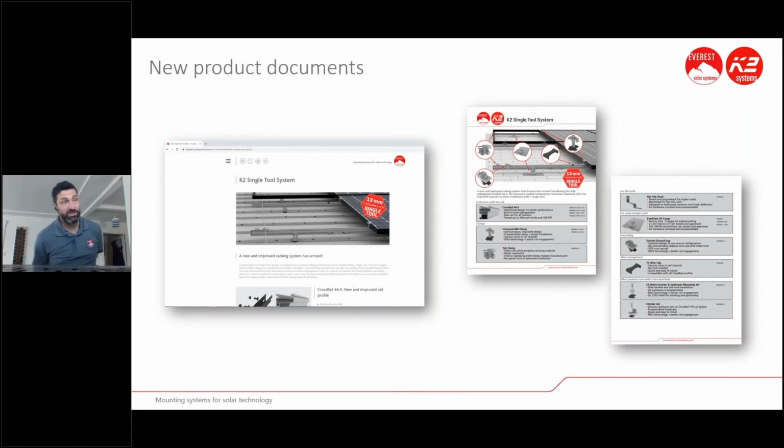If you want all this information, we have a one sheet, and Dakota cleverly put that PDF in here for handouts. If you look in your little toolbar menu there, there's a handout that says K2 single tool one sheet. That is this exact document right here. It has all the products I just talked about that are new, with the hex head single tool, the CrossRail 44X, all the part numbers for all the lengths of rail, all the mill or dark, whichever one you want. It's all in there.